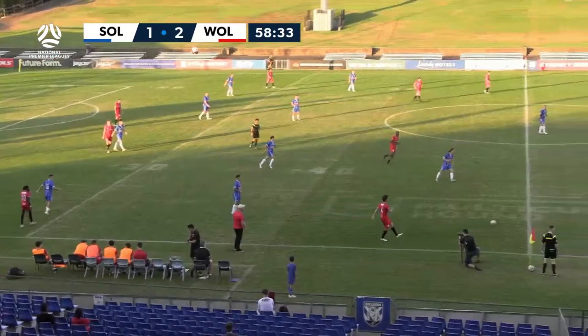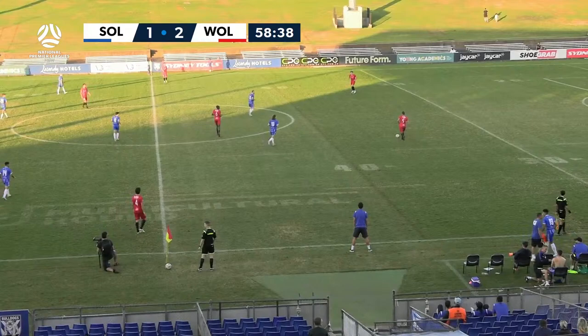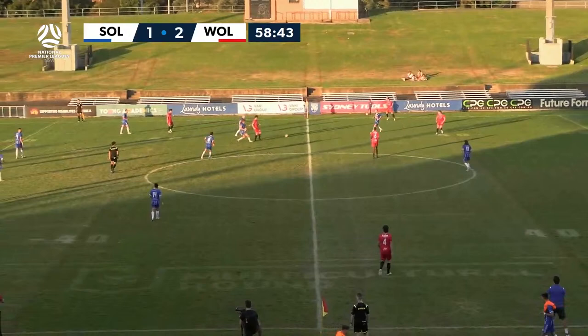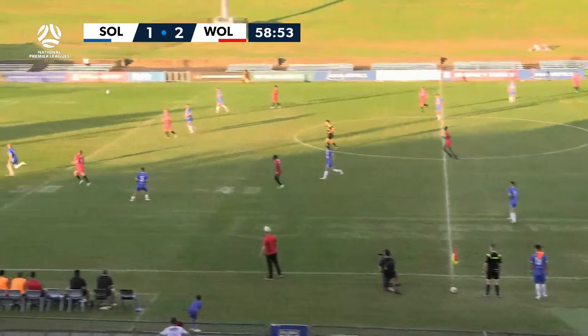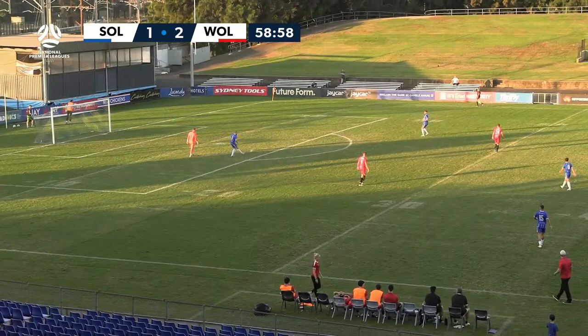Does look like Wolves have swapped the wide players for this phase of play. So Ofuka trying to see what he can do on the right hand side of the Wolves attack. Mustafa's on the left. And of course, yeah, they've got the lead, so Wolves can be patient. Now Kanaizumi has put too much heat on that one.